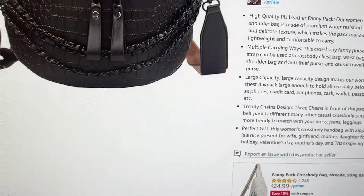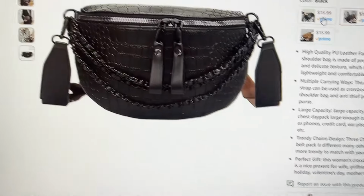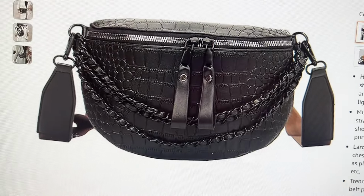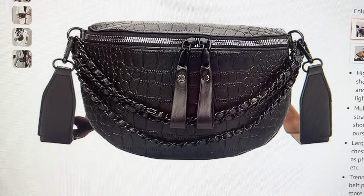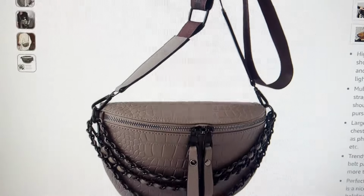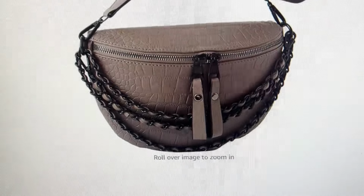As you can see here, it is $15.99. I did choose the brown. Here are the other colors so that you can see. I love the black. After carrying it, I definitely want to grab the black. Here is gray. That is very different.